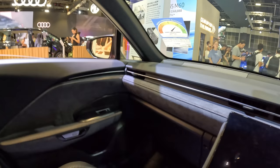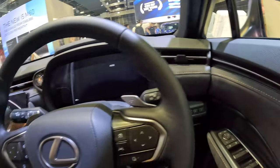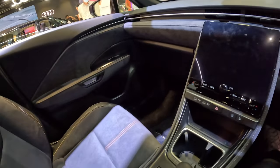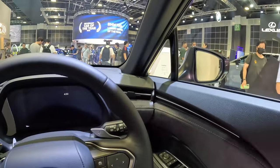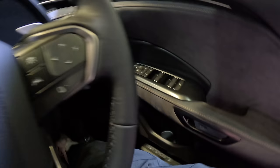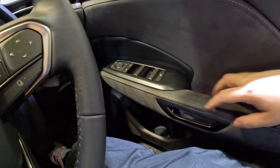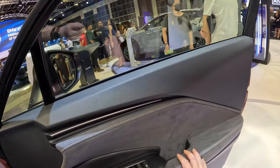I think this will be well loved by females. I mean, a very compact car, everything is nice and neat, close to you. Feels cozy, I would say. Okay, so this is unique. How to open, I initially couldn't find. So apparently you just have to press and you can open the door.